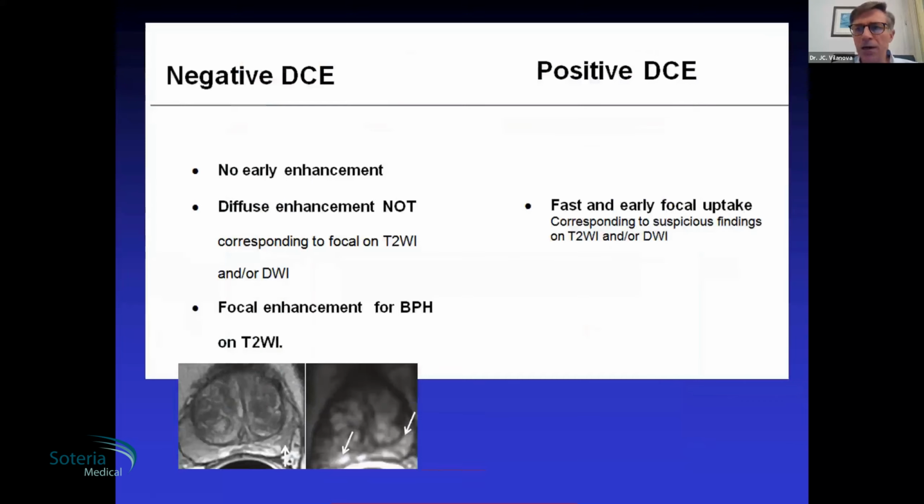Again, minor role for contrast, but we have to know what is the criteria for the contrast. Criteria for contrast, it's only a binary decision. That means negative or positive. But even negative does not mean that there is no contrast engagement, because there might be enhancement, but if it's not early enhancement, this is negative. If it's diffuse enhancement, not corresponding to the focal lesion seen on T2, this lesion on the left side and the contrast is diffuse. So this is negative contrast.